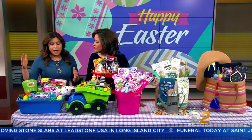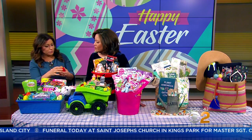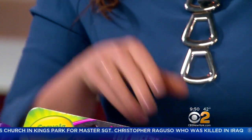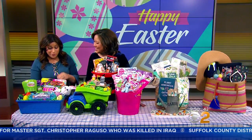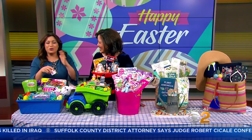Next, these are Mashems. They're blind capsules, like this Paw Patrol one. You just open it and they have little squishies inside. And then, we were just talking about this, these are poopies. Gross-out toys are the biggest trend right now. They're so gross, but everyone loves them.